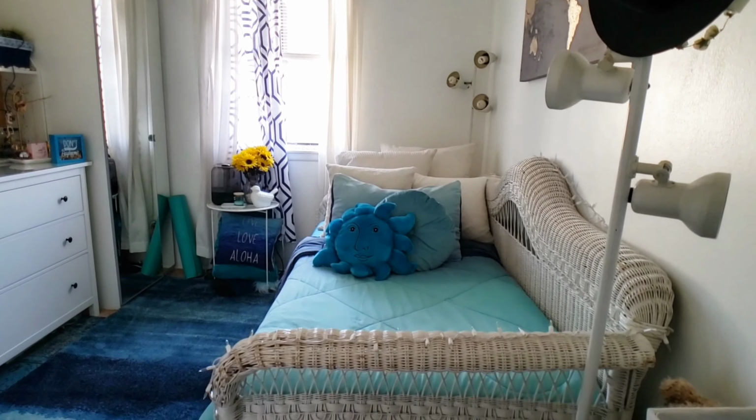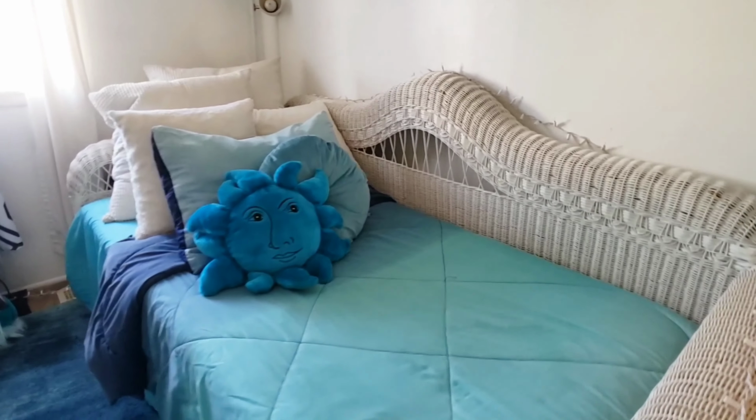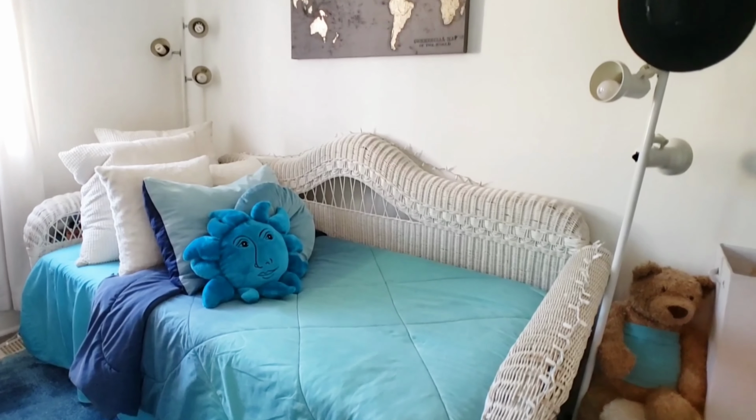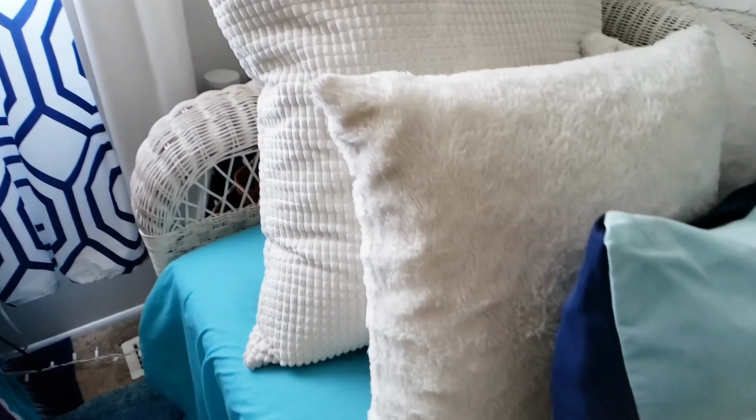This lovely comforter is called Daydreamer. It's by the Macbeth collection, and I purchased this at Ross. It came with 2 accent pillows, of which one is shown here, the comforter of course, and the sham. The other pillows in the back are from IKEA, which I also featured in my last room tour.